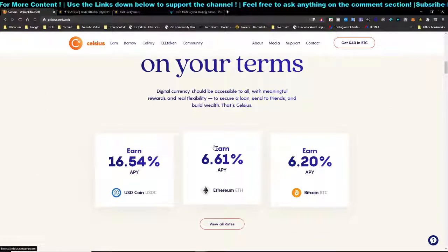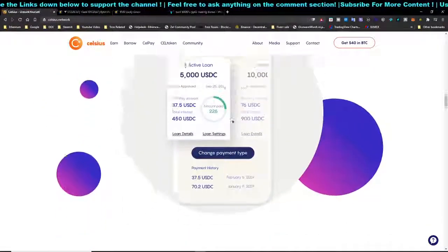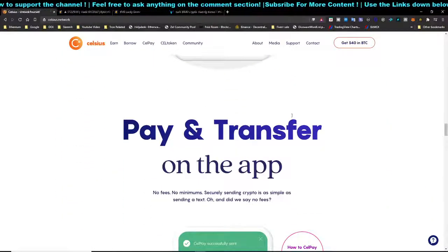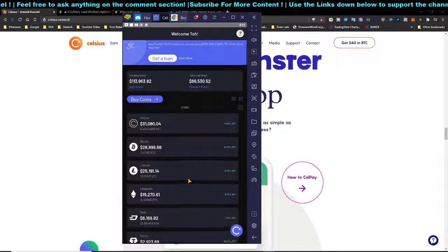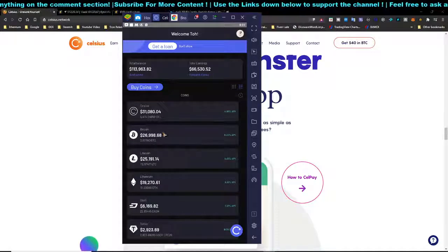And after that, we are going to talk about how you can use Celsius Network and how I use Celsius Network. So I'm going to show you my account over here. You can see I have some funds loaded onto Celsius Network, and mainly I have Celsius token.